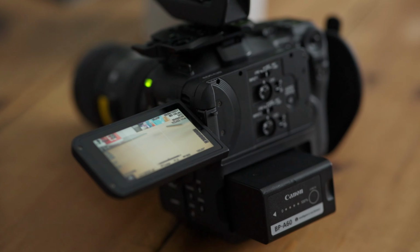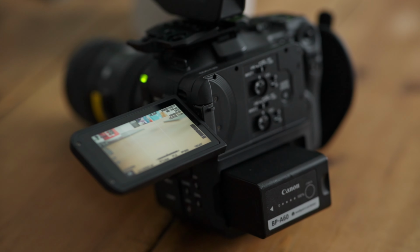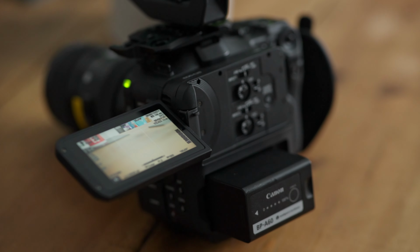Unfortunately, this seems to be a common thing across all camera manufacturers. The C70 screen isn't too bad. That's basically what I'd like to see on the FX3. I think that wouldn't be unreasonable. I think it is possible to fit a screen of that size on the body of an FX3.